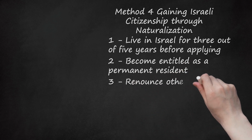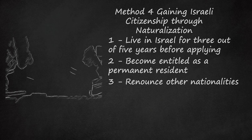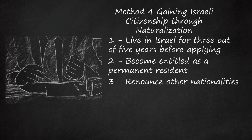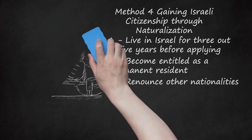3. Renounce other nationalities. In order to become an Israeli citizen, you must renounce any other nationalities that you currently hold. This does not mean that you must give up your other citizenship, but that you will agree to adhere to the Israeli laws regarding naturalization and gaining citizenship. Alternatively, you can prove that you will no longer be a foreign national from the time of becoming a citizen. This can be proven, depending on the circumstance, through various documentation such as your birth certificate, passport, marriage license, or divorce decree, etc.